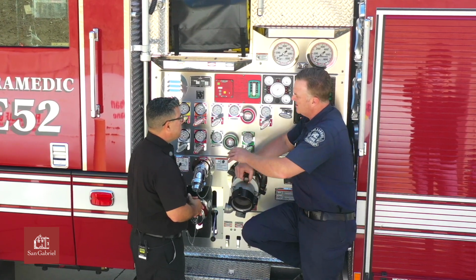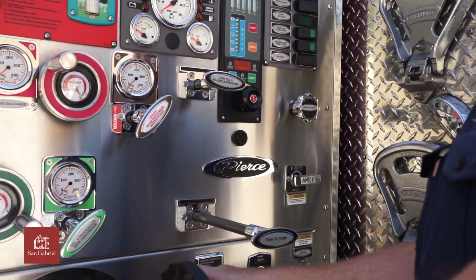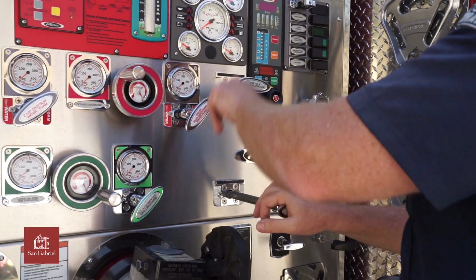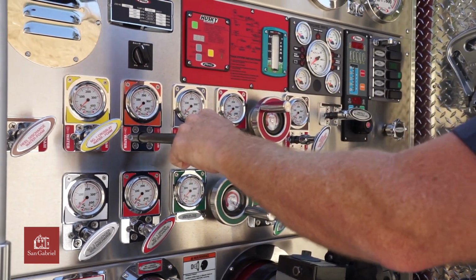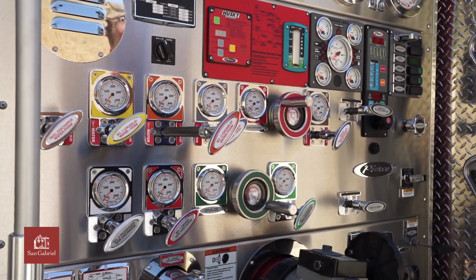No, not at all. All this does is basically open up a line, open up a valve to get water from the pump and the tank that's inside the engine, or if we're hooked up to a hydrant, to get water to the pump from the hydrant. And all that does is open up the valve to our hose lines here, which the firefighters are going to be pulling off and using to attack the fire.